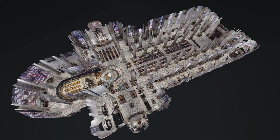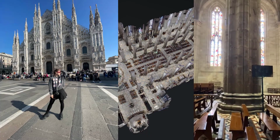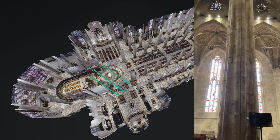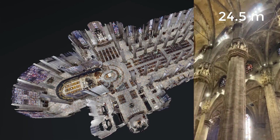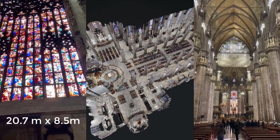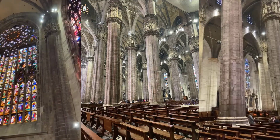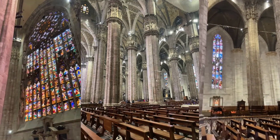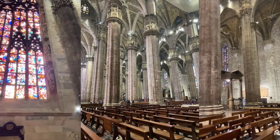The cathedral's 5 broad naves, divided by 40 pillars, are reflected in the hierarchic openings of the facade. Even the transepts have aisles. The nave columns are 24.5 meters, 80 feet high, and the apsidal windows are 20.7 by 8.5 meters, 68 by 28 feet. The huge building is of brick construction, faced with marble from the quarries. Its maintenance and repairs are very complicated.